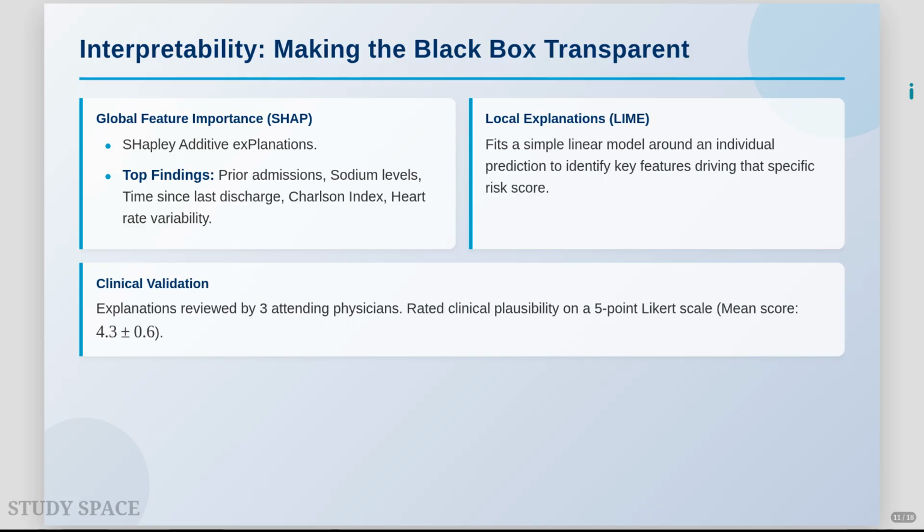Second, LIME, local interpretable model-agnostic explanations. While SHAP gives the big picture, LIME zooms in on individual predictions. For a specific patient flagged as high risk, LIME creates a simplified explanation. Okay, for this patient, their low sodium and recent discharge date were the main reasons for the high score. We even built dashboards showing these local explanations to doctors.